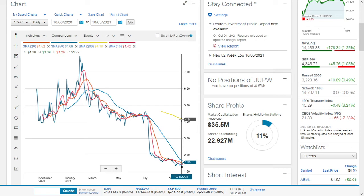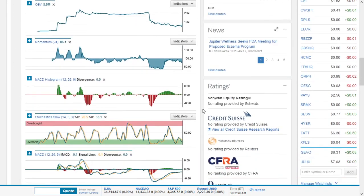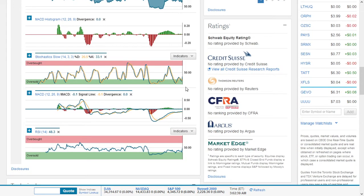It's also lagging the S&P 500. Momentum based on the 14-period slow stochastic oscillator is strongly bullish. Let's see it there. Yes, that's it. It's strongly bullish. The 14-period slow stochastic oscillator is rising as investors pay higher prices for JUPW shares.